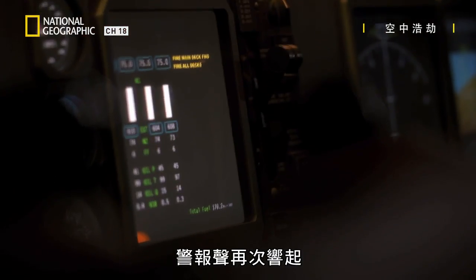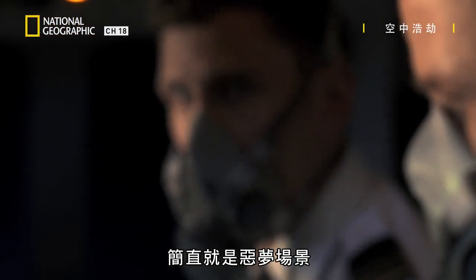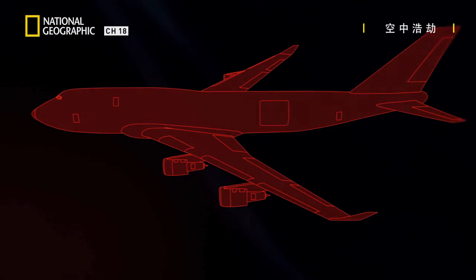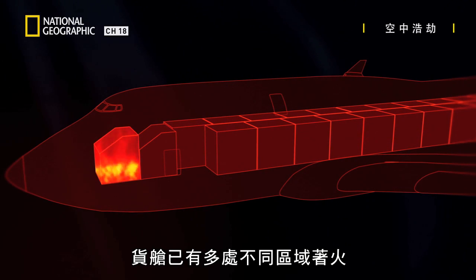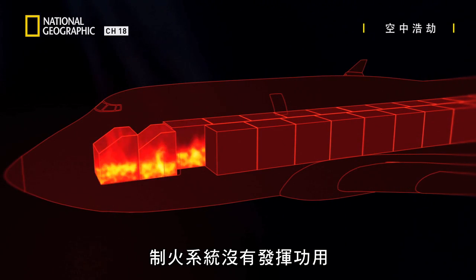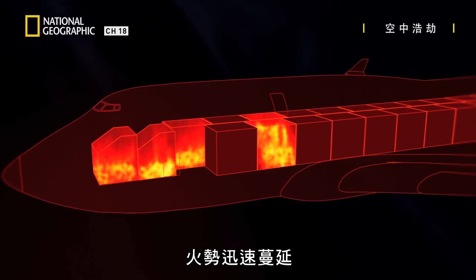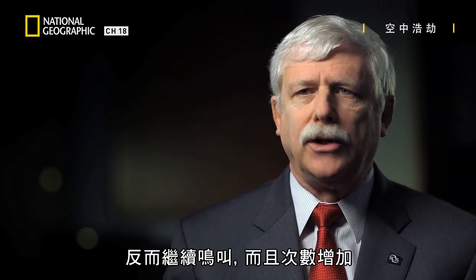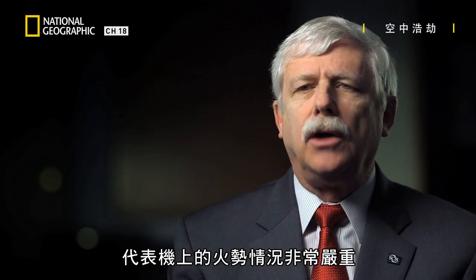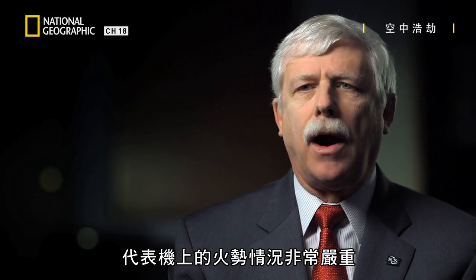Another warning light goes off. The fire is spreading. It's a nightmare scenario. The crew now has fire alarms in several different areas of the cargo hold. The fire suppression system isn't working, and the flames are spreading fast. The fact that the fire warnings were not only not going away, but they were actually progressing, they were increasing, tells you that you have a high likelihood of a very, very serious fire in the back of the airplane.